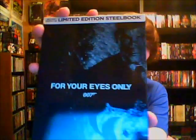Okay, next up here is actually a few James Bond releases. These are Best Buy exclusives, and when I was there looking around for steelbooks and stuff, I noticed that these were only $10 each, which is a great deal for limited edition collector's edition steelbooks or whatever you want to call them. So I picked a few up.